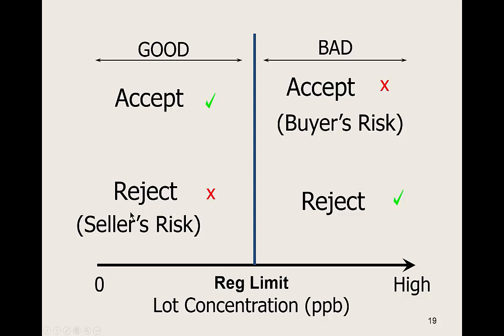And what you would like to do in the design of any sampling program is to minimize the buyer and seller's risk. In fact, what you would like to do is accept 100% of the good lots, and reject 100% of the bad lots, or accept none of the bad lots. Accepts plus rejects equal 100%.